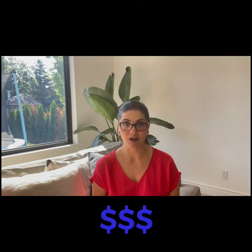So the first upgrade we're going to talk about is lighting. Oh goodness. Okay, so this was one that took me by surprise. I didn't realize it was going to be pretty expensive. I'm going to give this $3 signs. Some of those lightings were the strip lighting in the kitchen, and then of course the light fixtures, chandeliers, and then the pot lights through the home.